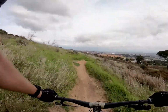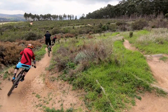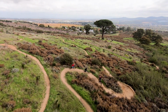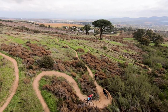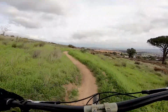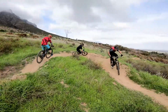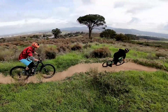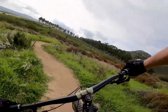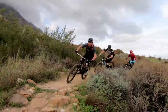There's a few little pedally sections in the middle. Pick on these berms to get nice and wide. This trail's very much about flow, keeping your speed. And coming up, we've got a couple little rollers, little sort of whoop sections. The beauty on this trail is that if you hit the berms correctly, you carry such good flow and speed, but at the same time, get a proper workout.